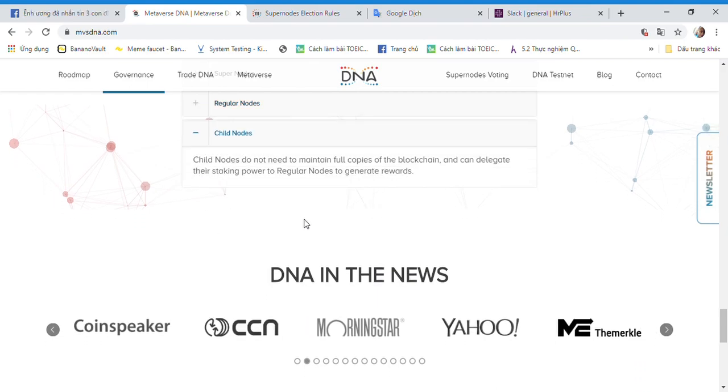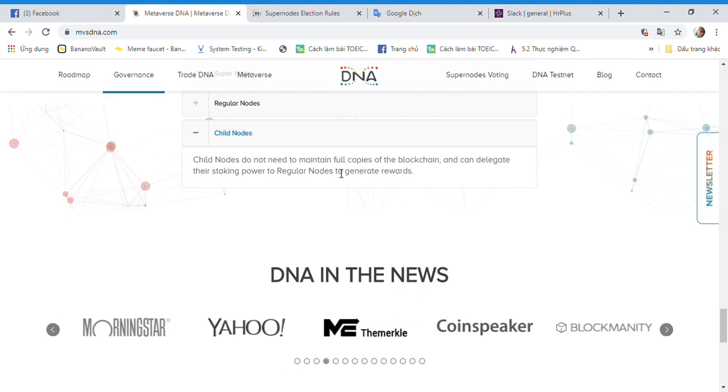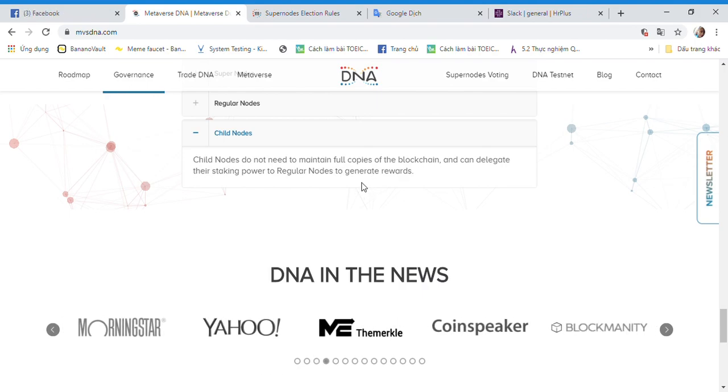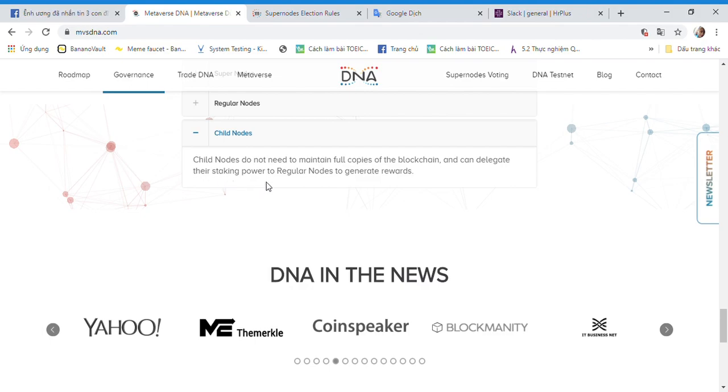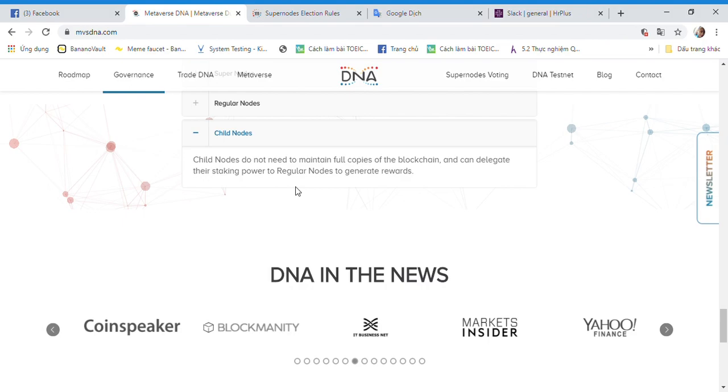Chill nodes do not need to maintain a full copy of the blockchain and can delegate their staking power to regular nodes to generate reward.